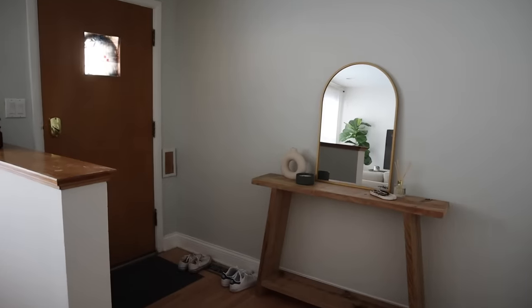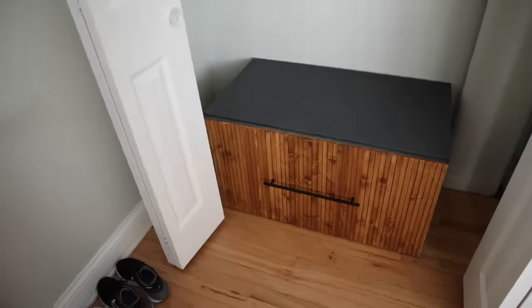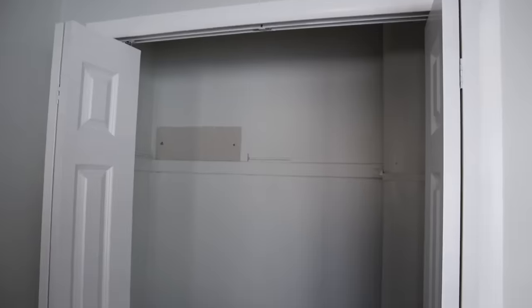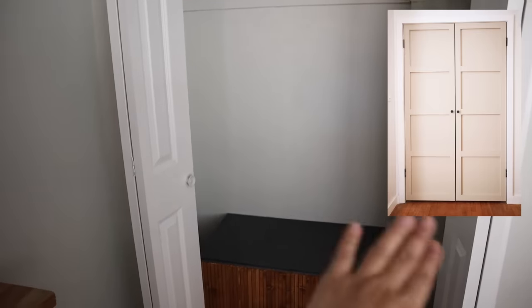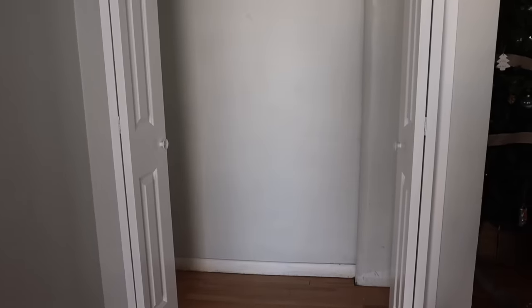So here's where we left off with the entryway. We built the beautiful console table, and we also built the bench in here, which I'm still so in love with. And today we'll be finishing the closet. Actually, we'll be partially finishing it because I still don't know what to do with these doors. For now, I'm actually just gonna take them off and then make this an open mudroom situation. I'm really leaning towards doing French doors here, so that's probably what's gonna happen. But for now, let's just focus on the inside of the closet.